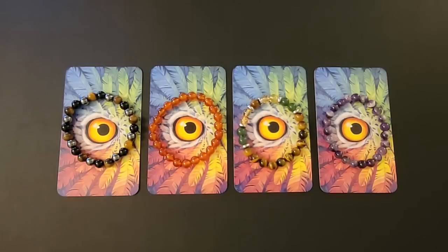So this deck I'll be using as a secondary deck. I believe it's called the Wisdom of Owls. Sorry if I got that wrong, but it's a really beautiful deck, and I haven't used it here yet, but I'll be using that to clarify. So here we have group number 1.